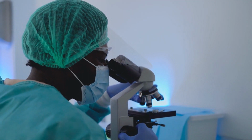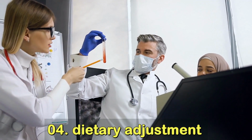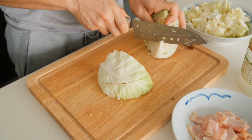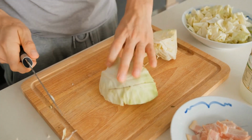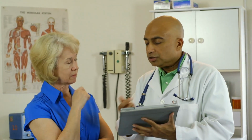4. Dietary adjustments. Depending on the type of kidney stone, certain dietary modifications may be recommended. For example, reducing sodium intake, limiting oxalate-rich foods, such as spinach, rhubarb, and chocolate, moderating protein consumption, and avoiding excessive vitamin C supplementation, which can increase oxalate levels, may be beneficial. However, it's essential to consult with a healthcare professional or a registered dietitian to determine the most appropriate dietary changes for your specific situation.